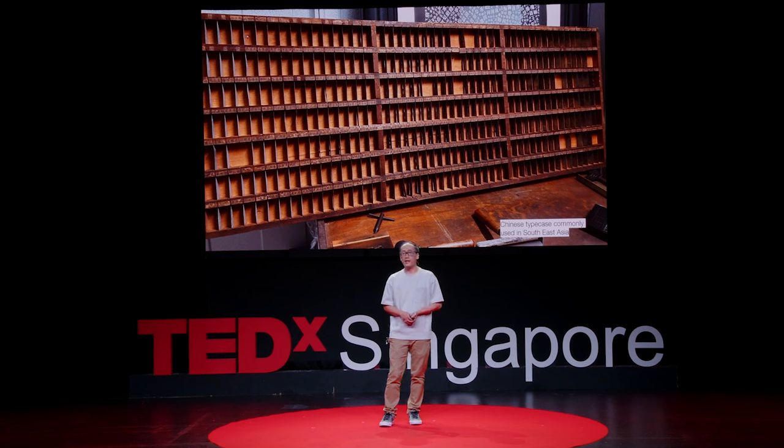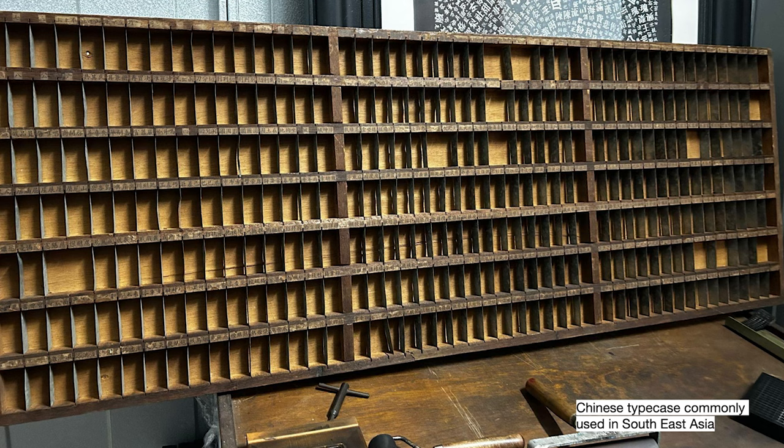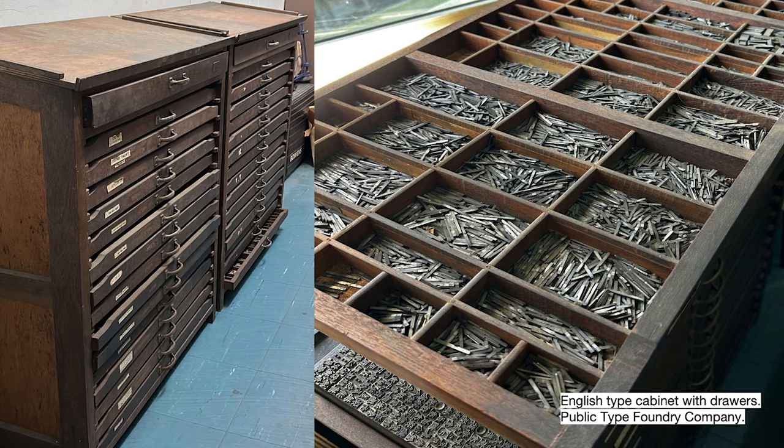This is a Singapore Chinese typecase in 3 sections. It holds more than 900 unique Chinese characters of a particular size. In the local setup, they will have a type case on top of a cabinet, and another Chinese type case flat on top of the cabinet for the ease of finding their Chinese characters, often in rows. For bigger Chinese print shops, they will have a wooden standing cabinet with smaller type cases stacked up to hundreds in rows. Whereas for the English types and the other languages, it will be in a drawer system cabinet.